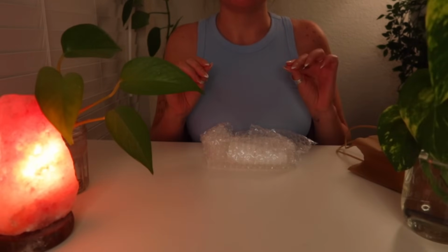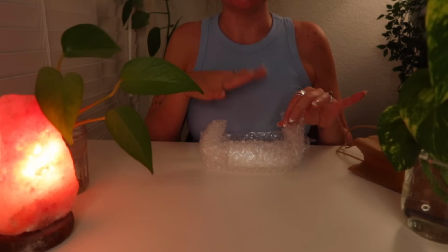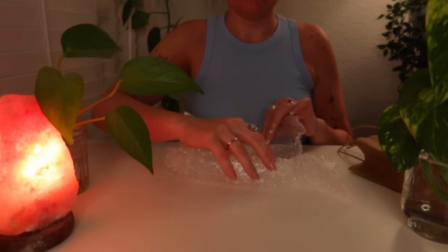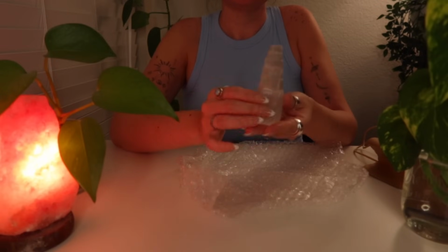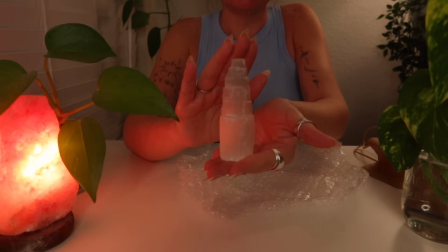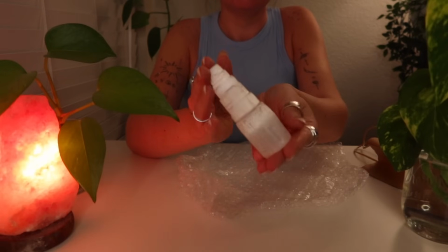This item was very well packaged because it is a crystal. It was wrapped in tissue paper and bubble wrap. I'm gonna unwrap that for us. And it's this beautiful selenite crystal. So that's what it looks like. Oh my goodness, so beautiful.